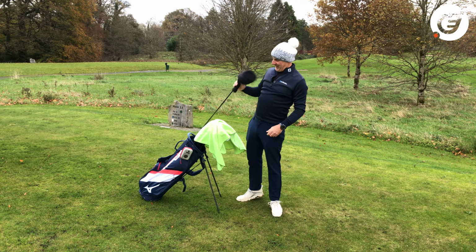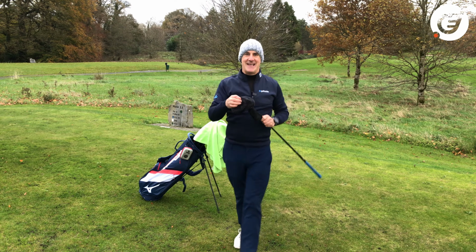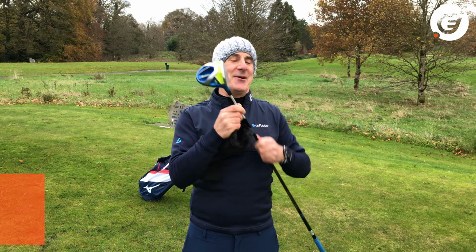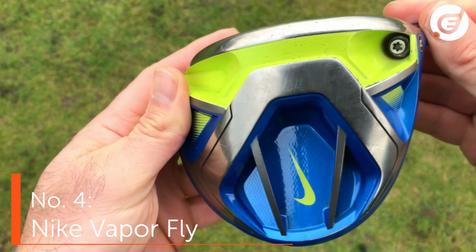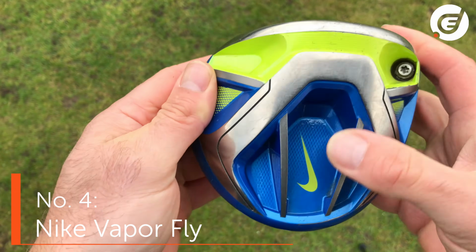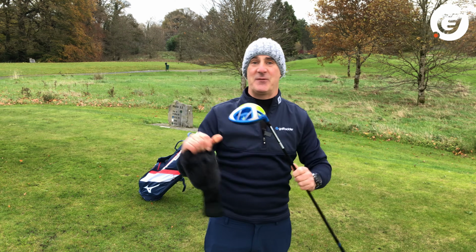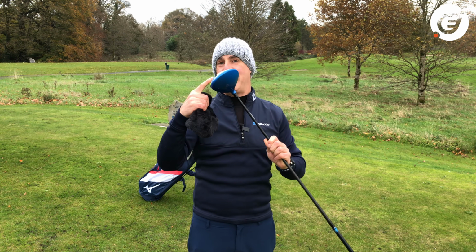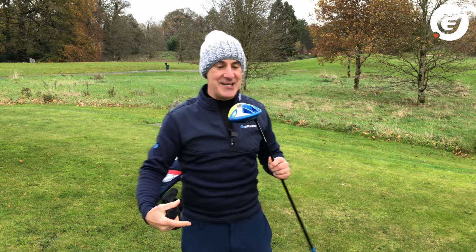Number 4 on my list is going to be the Nike Vapor Fly driver. Now, I've chosen this one because I wanted to be representative of Nike as a whole when they were in the golf equipment business. And the Vaporfly was really the last one off the line. Tony Finau got his first PGA Tour win with one of these in 2016. And they basically threw the kitchen sink at it.